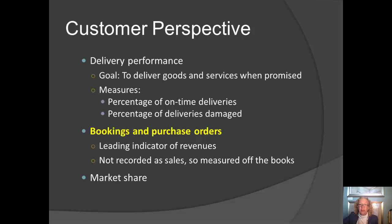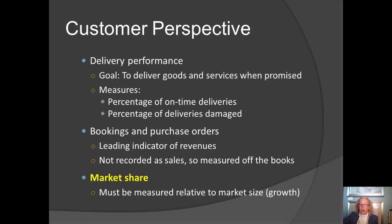Alternatively, we might be concerned about our market share. We might want to consider total market share or total growth in the market, in which case we'd have to consider relative market share. Our share of the market will decrease if the market is growing faster than our firm's sales are growing.